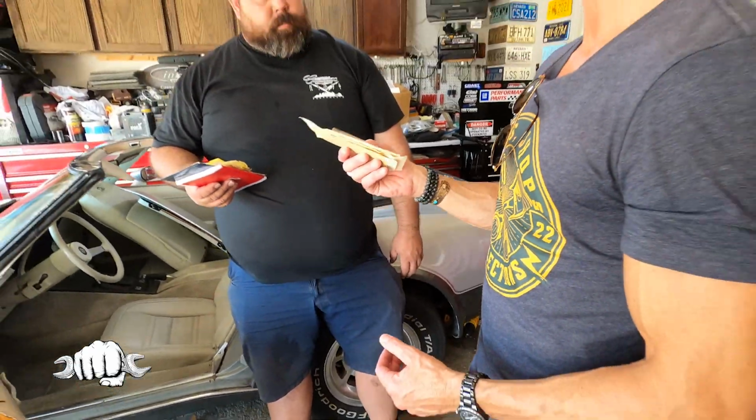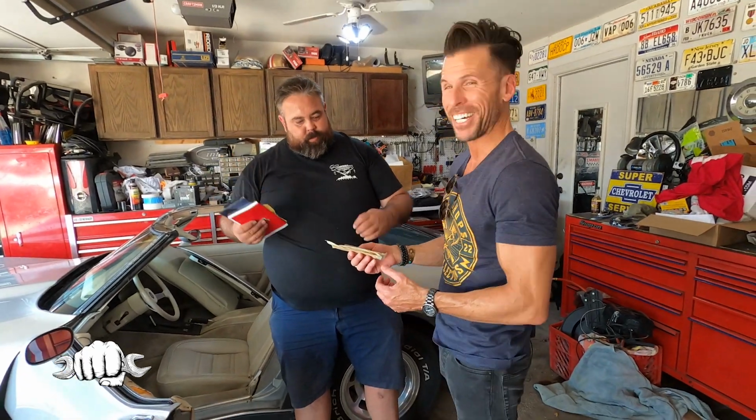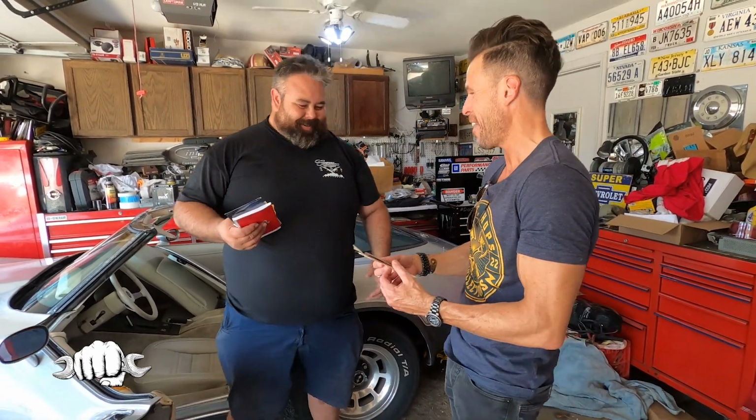Well, before we wrap up, could we do one more quick ride along in the Caddy? Yeah, absolutely. Let's do that. There's nothing like riding in the Caddy. Absolutely.